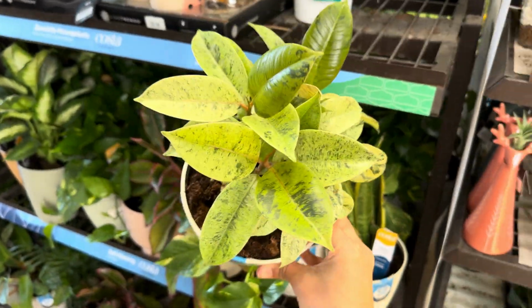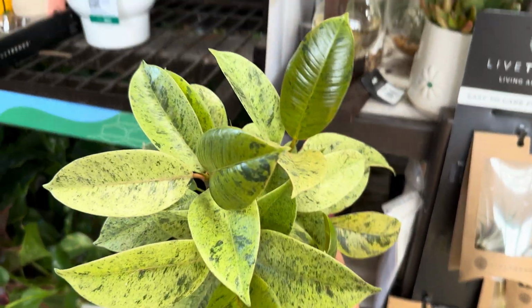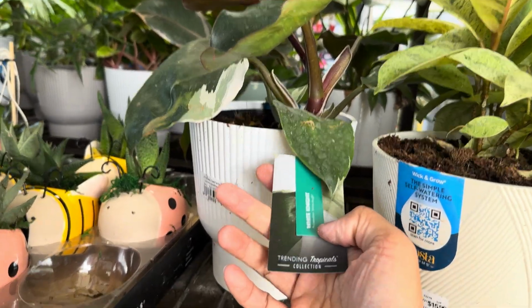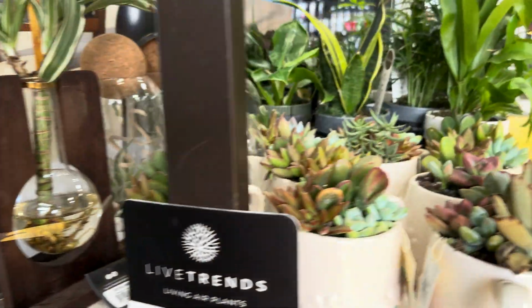Like Ficus shivereana, this is another beautiful plant. I remember this plant being super expensive, like, plant foldies, a one leaf, one node cutting used to be like $100. Now you can get a full plant for only $15.98. You can see right over here, we have another Philodendron White Knight for $19.98.